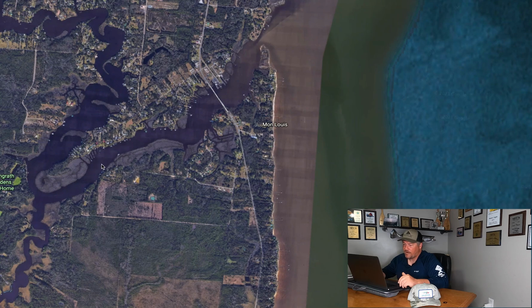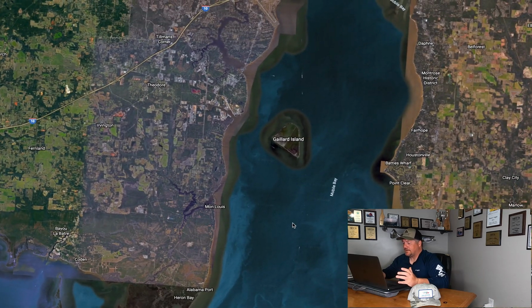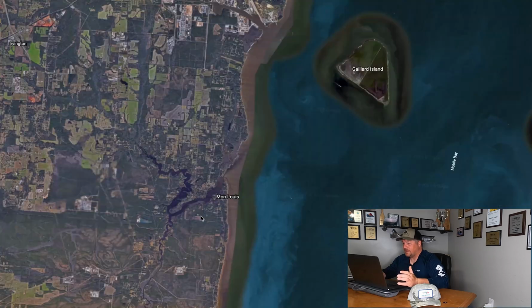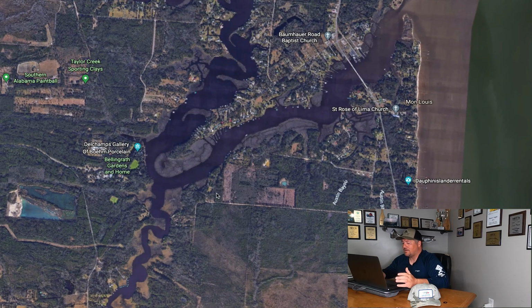And maybe they're out in the middle and they're just kind of scattered out. Now that's kind of the deal for the first part of December. Now getting back into December, as those water temperatures continue to creep down, those fish are going to school up.